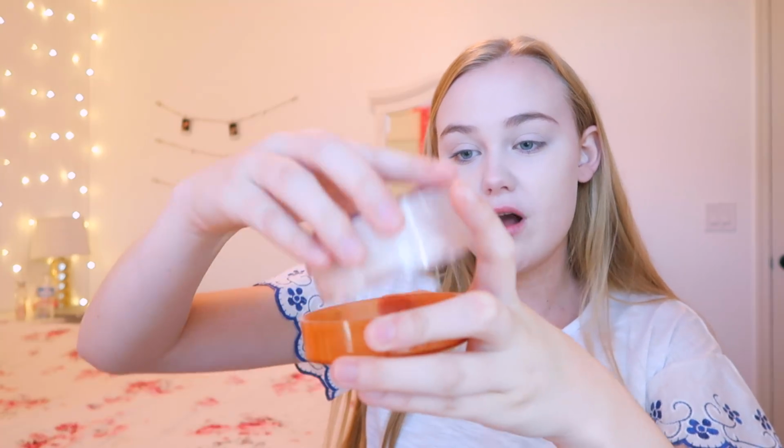I have 2 powders. I have the Mercier translucent setting powder and the Coty Airspun powder. I do like the Mercier one better, but the Coty Airspun is a lot more product for such a better price. This one does smell super strong though, so I'm going to be using the Coty Airspun, which is what I've been using recently, because I want to save the Mercier one for special occasions because it's so expensive.